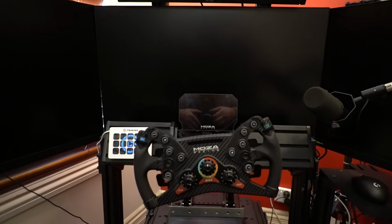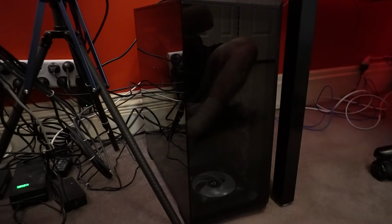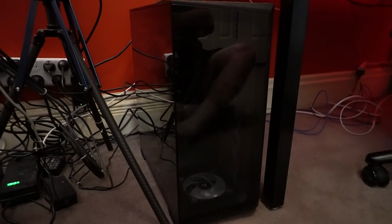That immersion, it's brilliant. So I think that brings us on to the last and possibly most important part of this room and the rig, the PC. So as I said before, many of you guys will have seen me build this PC on stream, but here it is again, the beast.